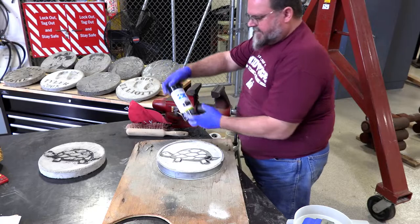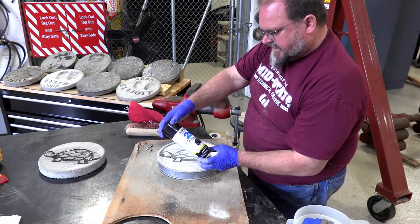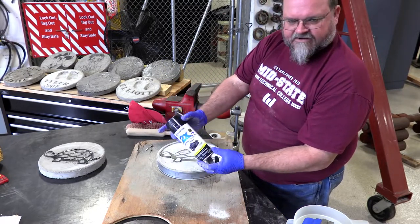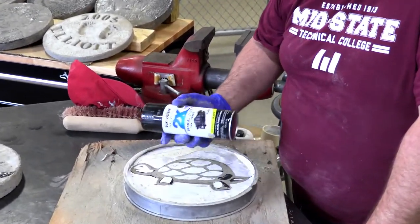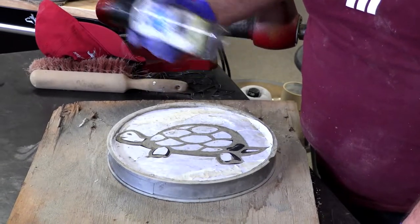I have some spray paint here. This is just paint and primer together. You can use whatever you want. If you wanna make your stone a color, use colored spray paint, that's fine. I'm just using black.